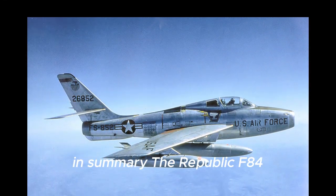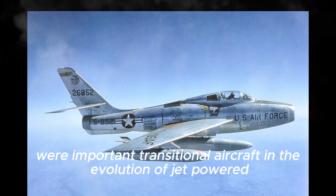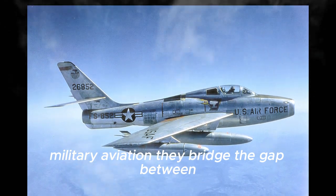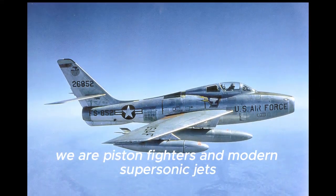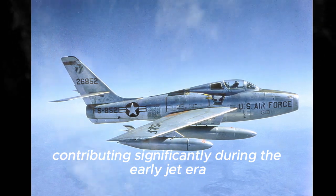In summary, the Republic F-84 Thunderjet and Thunderstreak were important transitional aircraft in the evolution of jet-powered military aviation. They bridged the gap between WWII-era piston fighters and modern supersonic jets, contributing significantly during the early jet era.